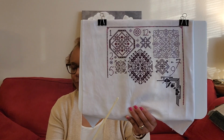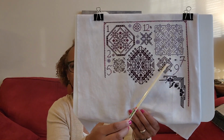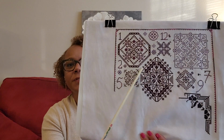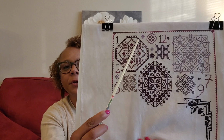So I only have 2 big motifs left and then a bunch of small ones. I also added some more to the border over here. Now right here you will see that's looking a little sad. That's because I had started stitching there when we were in the car headed down to Texas, and it's 1/1. All of these small motifs are 1/1. That one was going to be 1, and then these up here, all these are 1/1. I have no problem with 1/1.